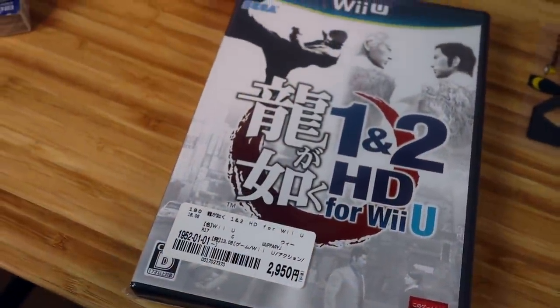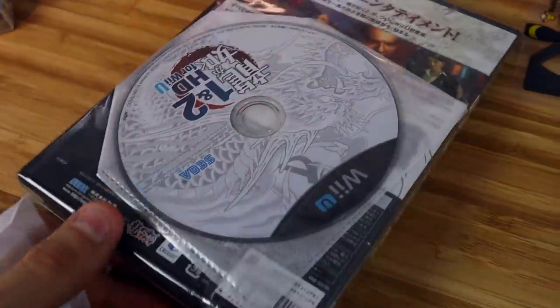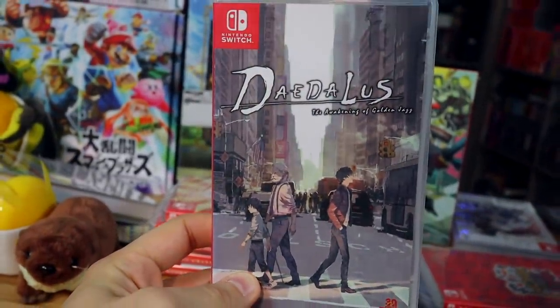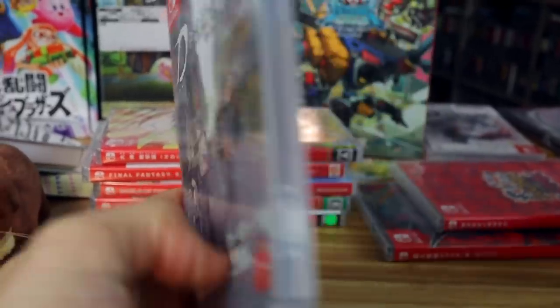Hey, Simon, want to join in? Kim's making noise. Yakuza 1 and 2 for Wii U. I don't think it got a release in the West. If it did, I'm an idiot. But either way, I thought it was a fitting purchase since we were in Japan. And then Daedalus. I still don't know what this is other than a really cool looking RPG. And I'm really excited to start it. And I might start it soon.